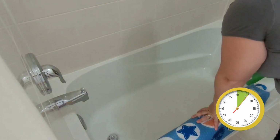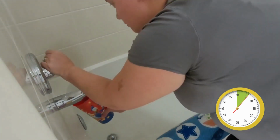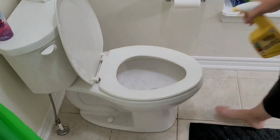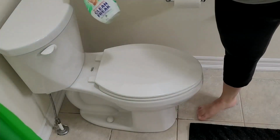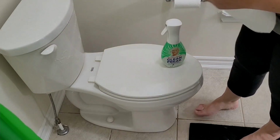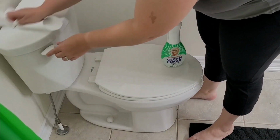So I'm starting the evening off in the bathroom. The kids had a bath, so I'm just cleaning up the bathtub here, wiping down the sink and the countertops, and then I will also go and scrub the toilet like I'm doing right now. This is just a quick once-over, just to keep it somewhat clean and tidy in between my more deep clean schedules.